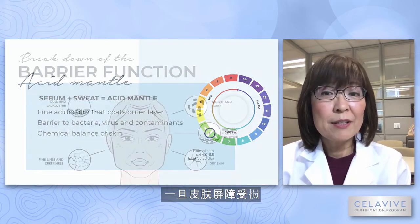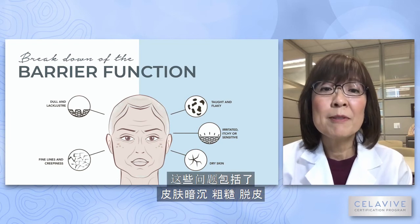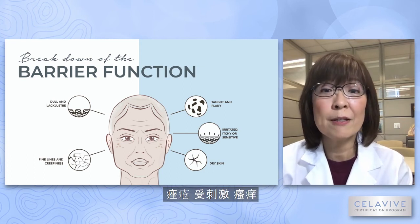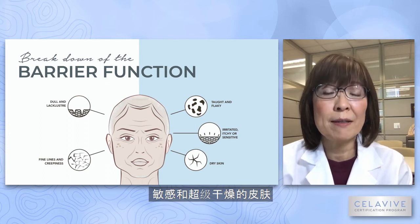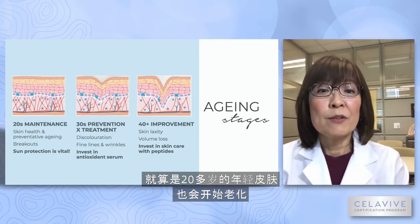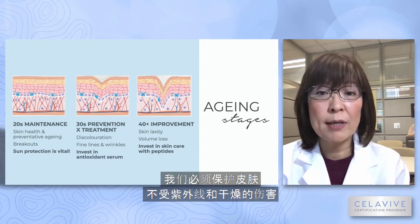Once the skin barrier is damaged and its functions are disrupted, skin problems start. Problems like dullness, roughness, and flaky skin, fine lines and crepiness, acne, irritation, itchiness, sensitive, and super dry skin. So aging can start even in young skin, in those in their 20s. So it's important to maintain skin health by protecting it from UV light and dryness.